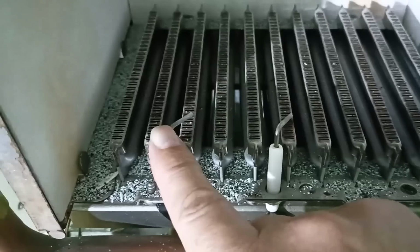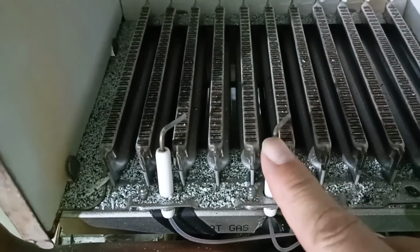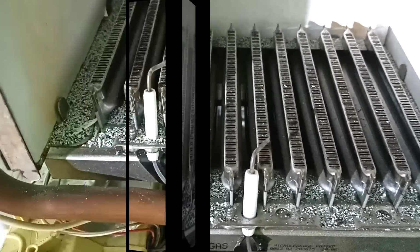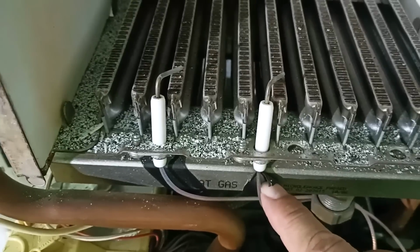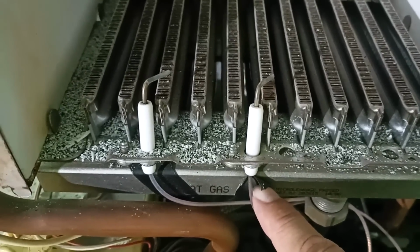What will I do now? I will clean the scale from both electrodes. And I will vacuum both the combustion chamber itself and the entire boiler. Please note that I pasted several layers of electrical tape here in case there was no electrical penetration, especially in the high voltage ignition electrode of the boiler.